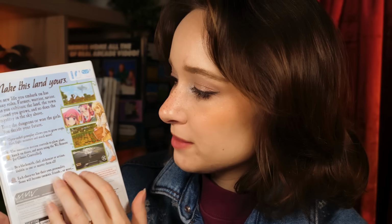Were you a fan of Harvest Moon or Animal Crossing at all? Okay. What about Stardew Valley? Okay, so have you ever played Rune Factory? Now, Rune Factory is pretty similar to Stardew Valley in my opinion, because you have the farming aspect, and of course you have your marriage candidates, and then the rest of the game is fighting monsters. So this one is Rune Factory Frontier.